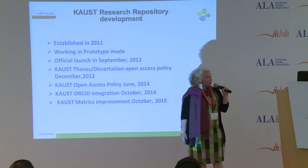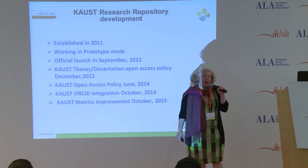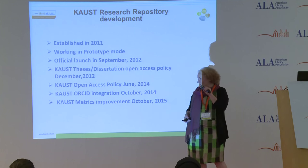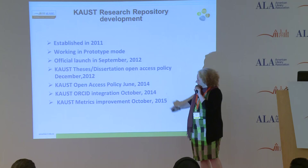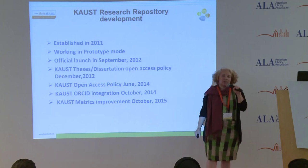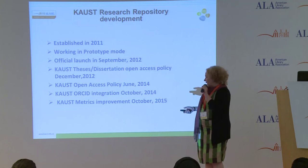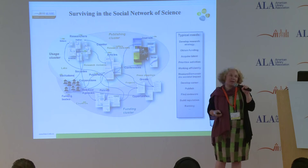There are many university libraries in Saudi Arabia that have repositories, but we have a policy that mandates that we collect faculty research in a repository and make it freely available to the extent legally allowable and to everybody in the world. So we have our research repository, we have our open access policy, and then we've done a few more things that Mohammed's going to talk about that specifically help faculty demonstrate their impact: ORCID and some other metrics from a system called PlumX.